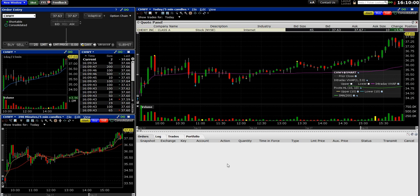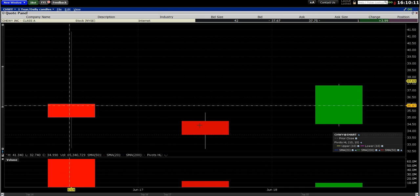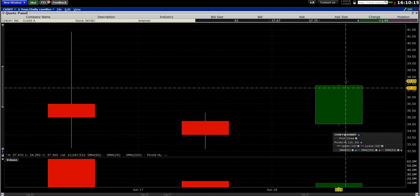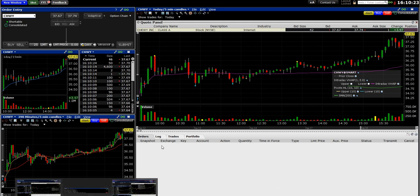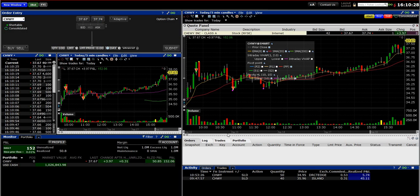Chewy had a big bounce back if you look at the daily. So this was the IPO day, had 2 down days, the IPO and then the next day. And then today had a big up day. I actually didn't take it on the IPO day, but I did take it the second day as just a paper trade. And I'll show you in my paper trading account.